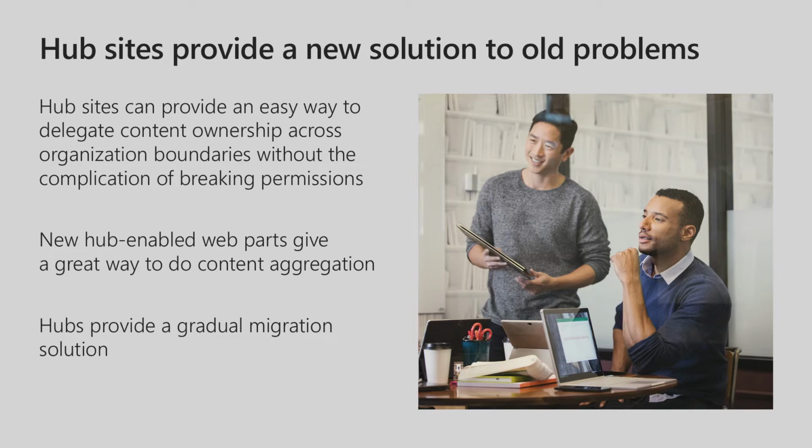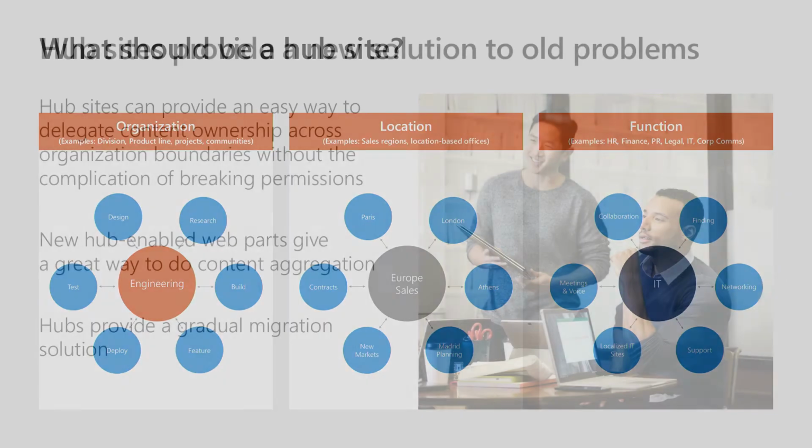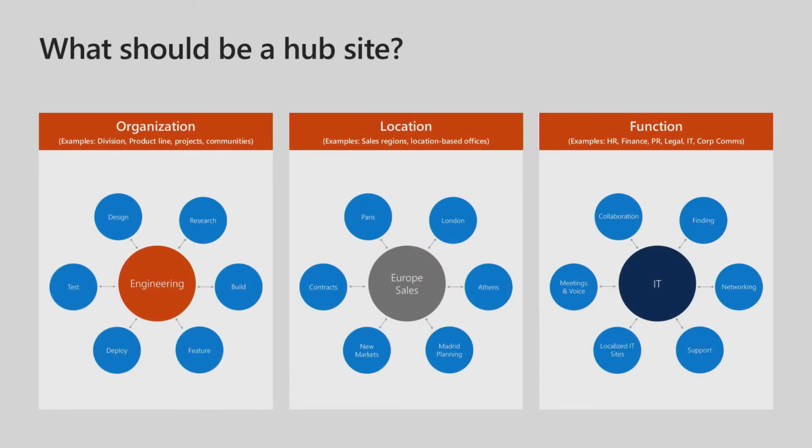So, tech, the slides. Oh, there's one more slide. I'm sorry, I lied. So what is our view on what should be a hub site, David?